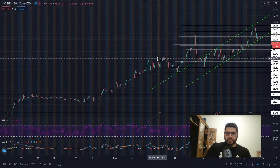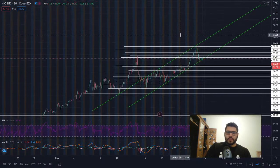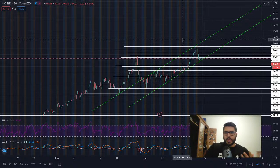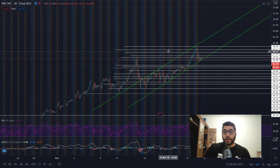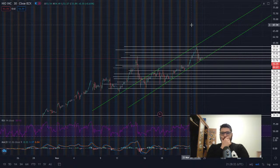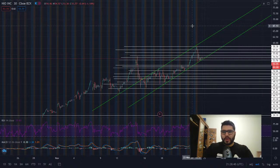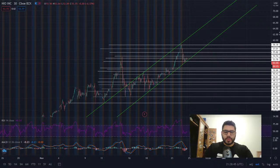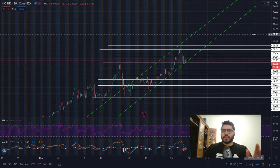Same story here. From there to there was much higher than from here to here. So we're seeing that the bearishness is slowly starting to creep in, because we're not seeing higher highs. We're seeing higher highs, but the differences are becoming smaller and smaller. Okay, I got this. I think $60 could be the top, based off of the current news cycle, the current fundamentals, current technicals.